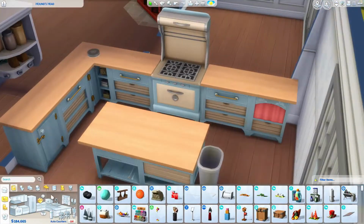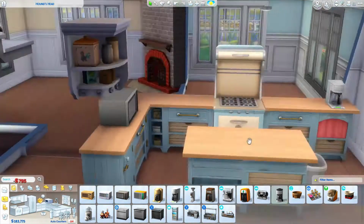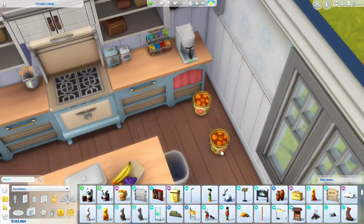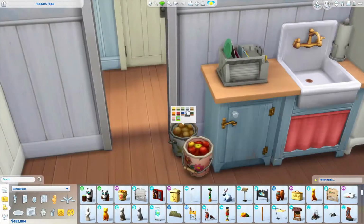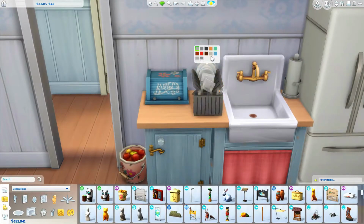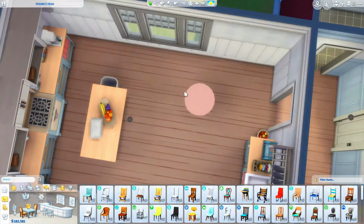Such a wonderful kit. Speaking of which, the Oasis Courtyard kit, I think it was called, is coming out very soon, and I'm very excited to play with that as well and build with that. But yeah, I think the Country Kitchen kit is very pretty, and it definitely fits into this style of house, that kind of older, traditional Scandinavian / Swedish home.